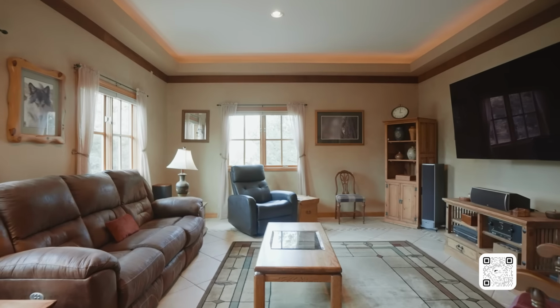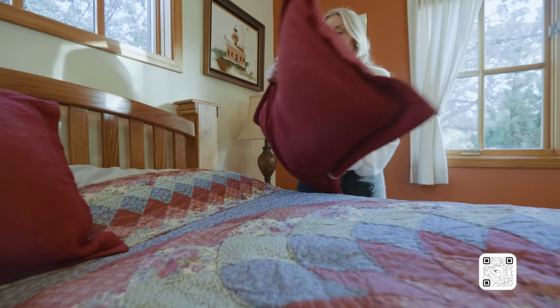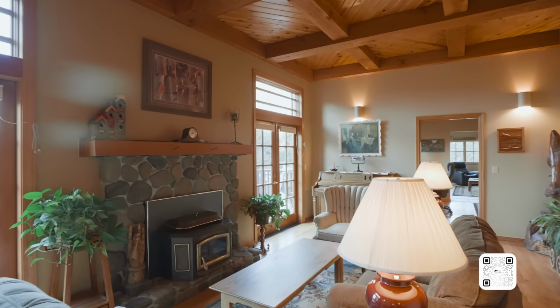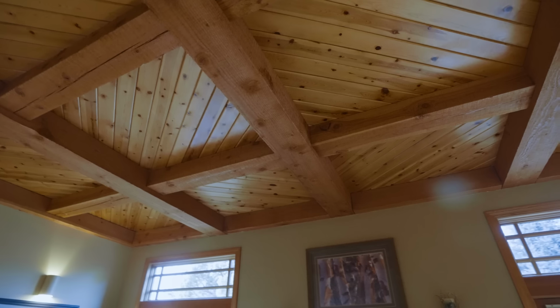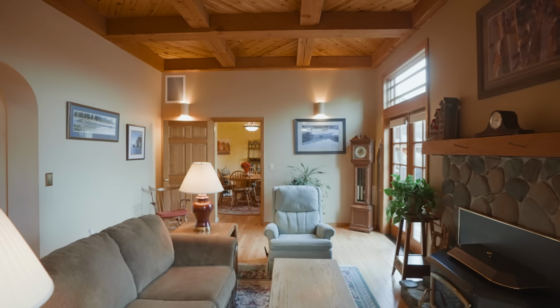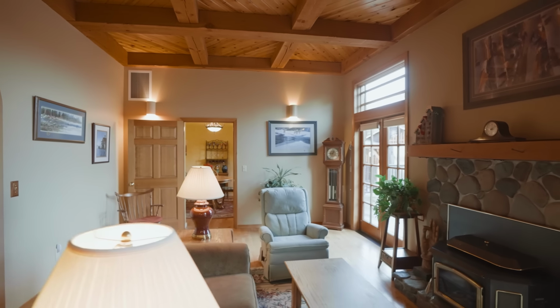This home offers over 3,300 square feet with 4 bedrooms and 3 baths, and it immediately feels warm and inviting. You'll notice the natural light pouring in, the wood flooring, timber accents, and the cozy pellet stove in the great room. It's a perfect place to unwind at the end of the day.